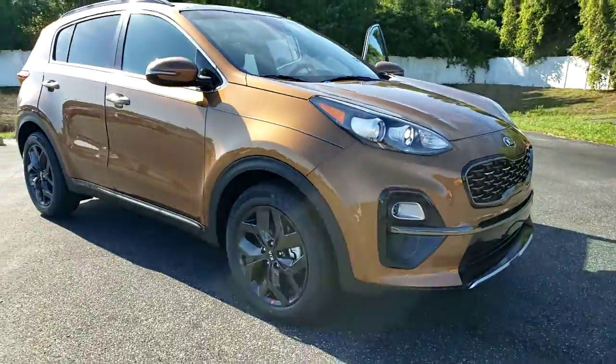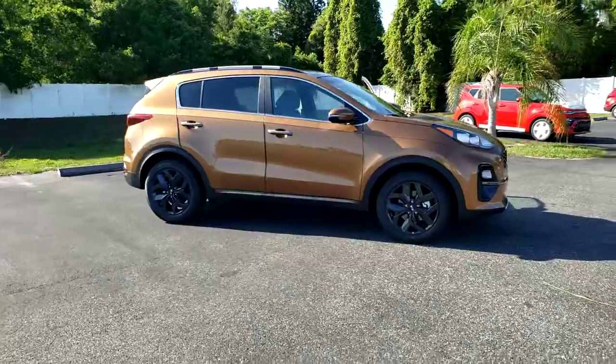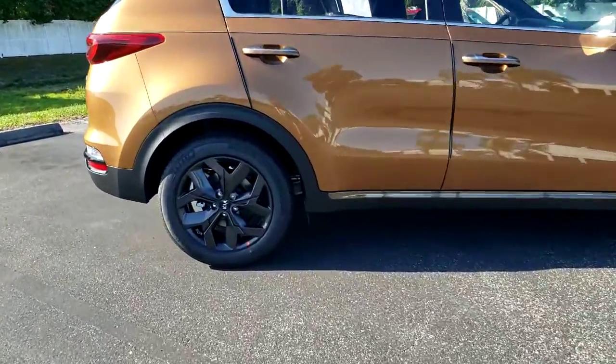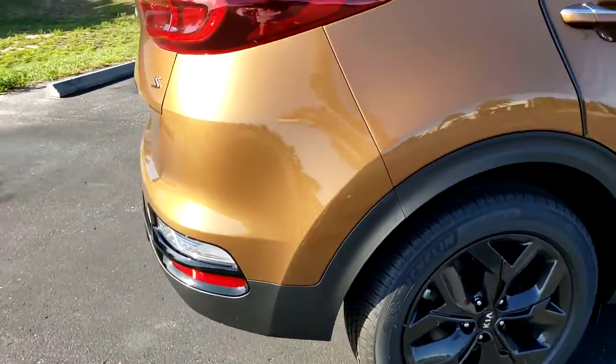Check out this 2020 Kia Sportage. With less than 5,000 miles on the odometer, this vehicle provides excellent value. Make the most of every drive when you travel in modern style and comfort.